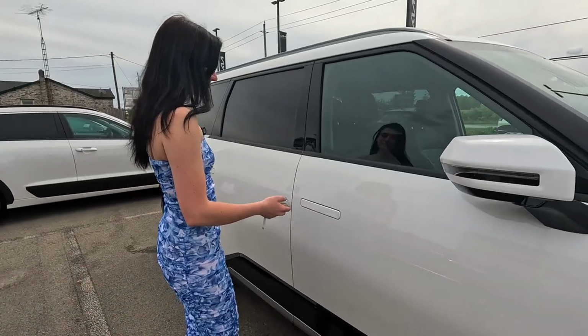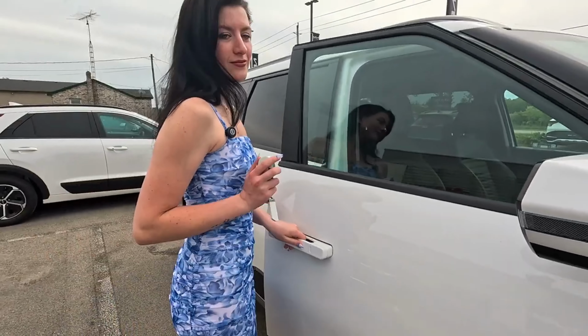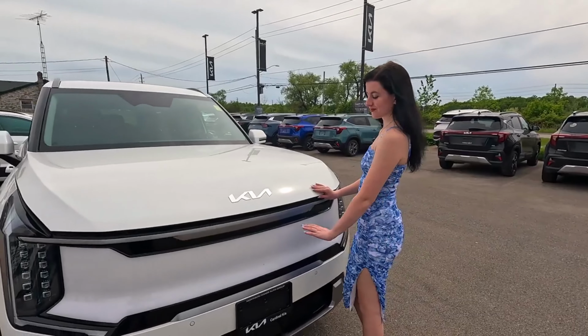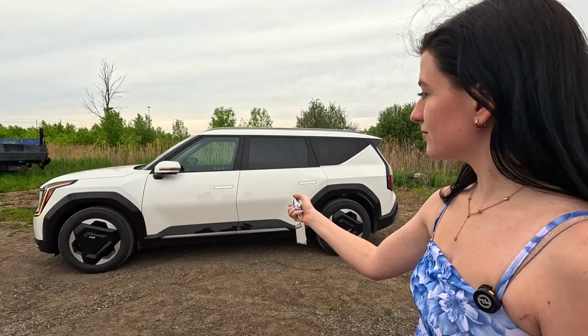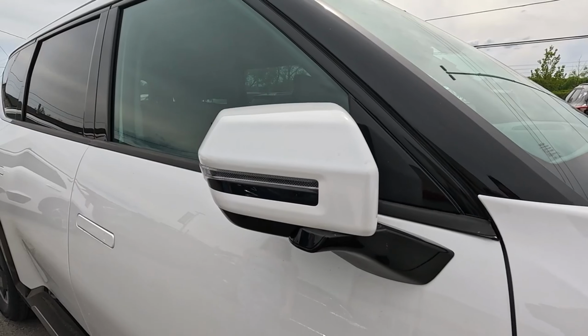Now your key fob is the master key of your Kia EV9. Right up here you have your lock button, your unlock button. It takes 2 clicks to make the mirrors and the door handles come out. And of course, press and hold for your panic button, press and hold for your trunk. And then on the other side, you press and hold for your remote start and press and hold for your front. There you go. Can't even tell it started.